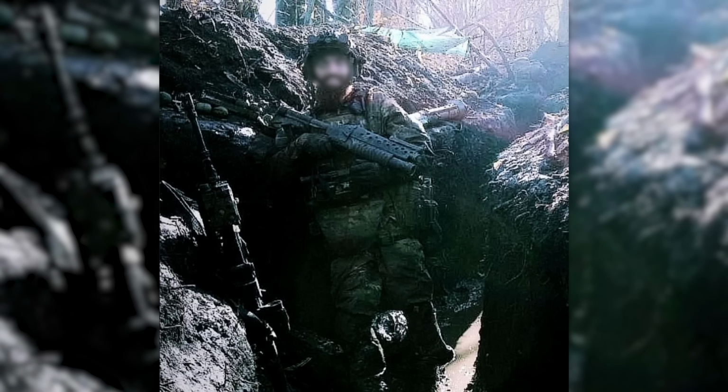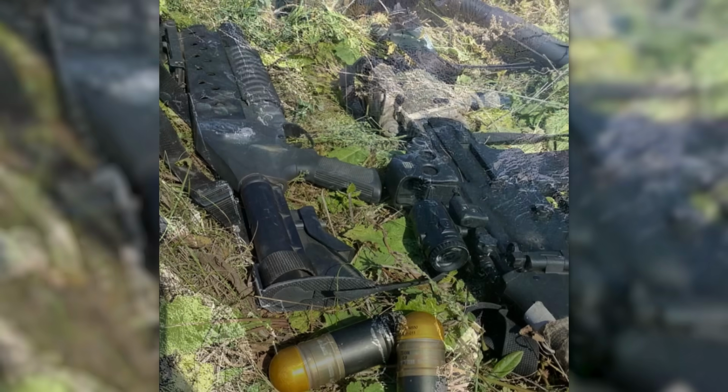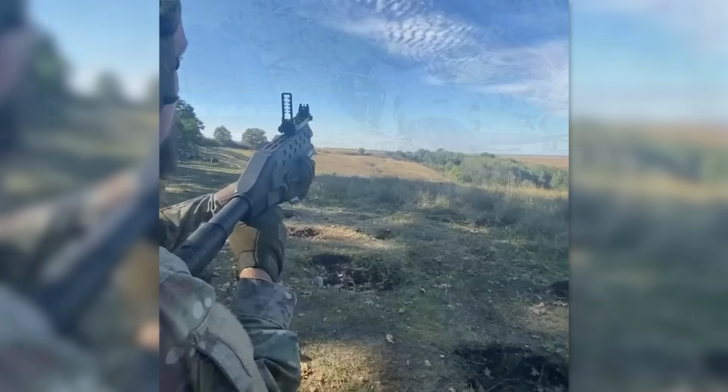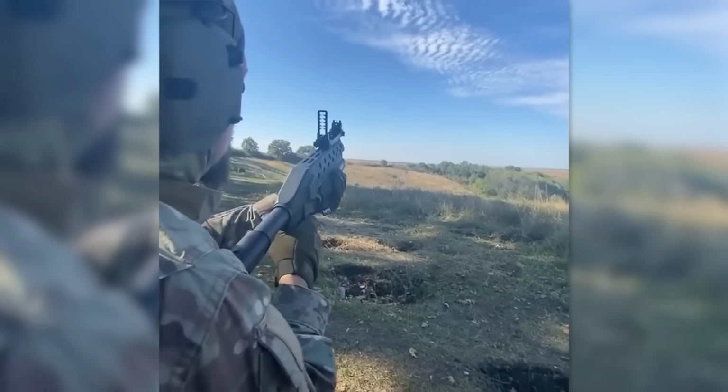The combatant in Ukraine shared several photographs of the M203 standalone chassis. One appears to have been taken in a frontline trench, while another shows it lying on the ground next to an FN SCAR-L and a couple of 40mm low-velocity, high-explosive dual-purpose grenades. It's been interesting to see the proliferation of standalone grenade launchers in use with both sides during the war in Ukraine, but I never expected to see this rare Colt-made standalone chassis.